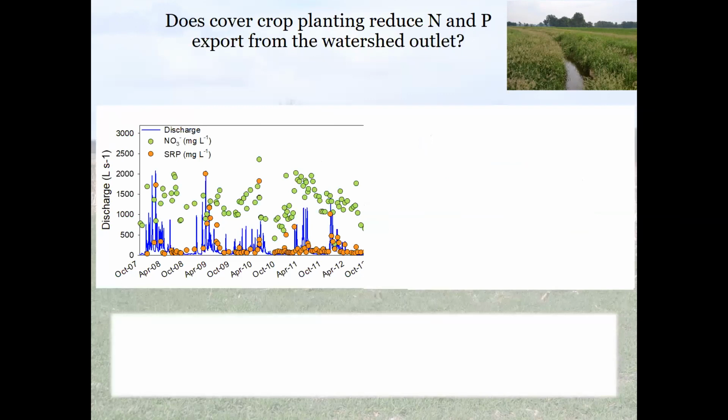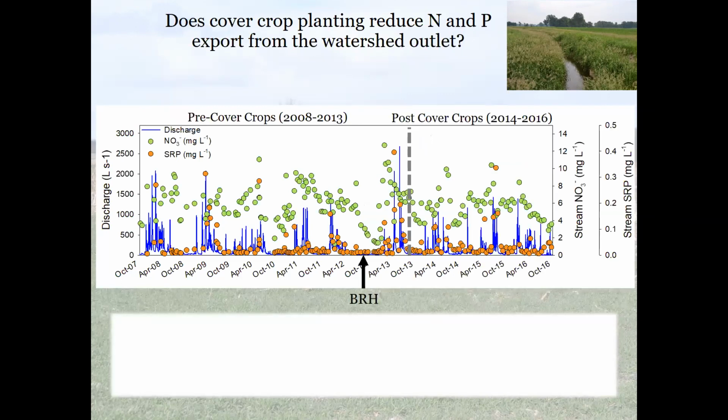This is a lot of data, so I'm not going to talk a lot about this, but I'm really just showing you the period of record that we had: a pre-cover crop period from 2008 to 2013, and a post-cover crop period from 2014 to 2016. That BRH is just where I started sampling, so I was part of both the pre and post-cover crop years. The blue is discharge that was measured in the stream. The green dots are nitrate concentration samples that were collected from the stream, and the orange dots are soluble reactive phosphorus or dissolved reactive phosphorus concentrations that were also collected from the stream.